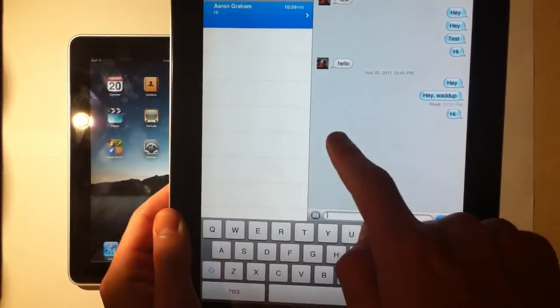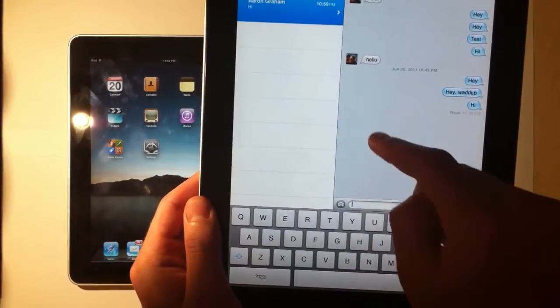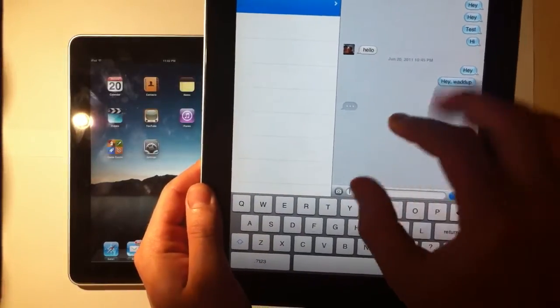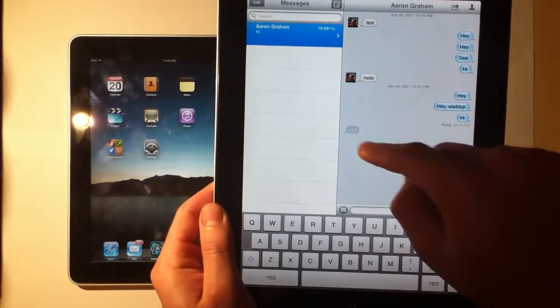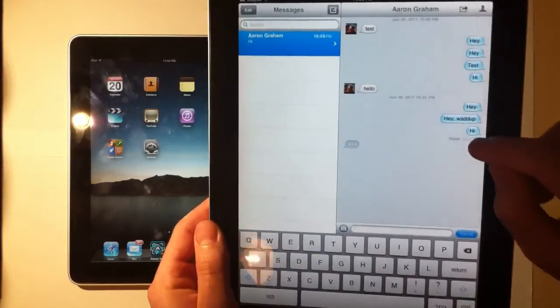And then when he, or she, whatever, tries to respond, it will bring up three ellipses, and see right there, 3 ellipses, and that means that they are responding. Just like iChat or AIM or Facebook chat, it has the 3 little dots, and that means he is responding. As you can see, that now says read.